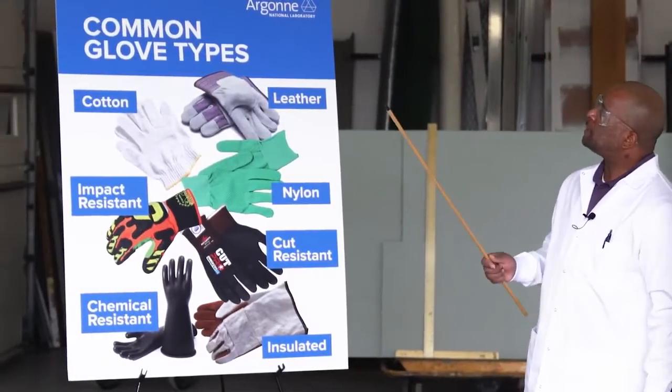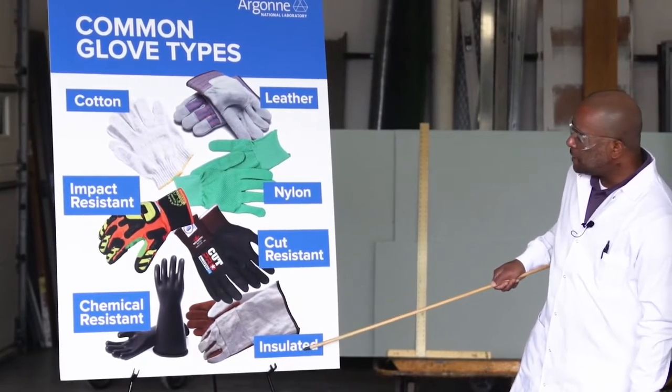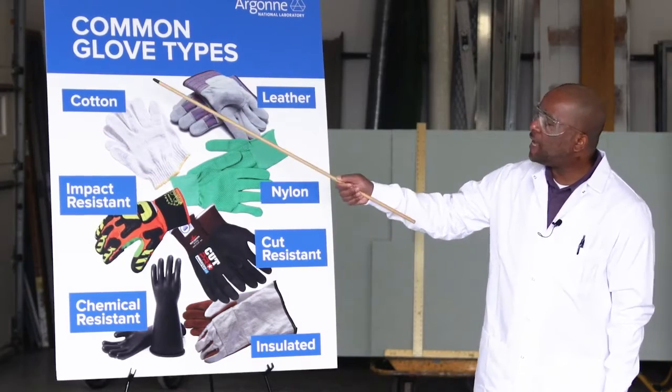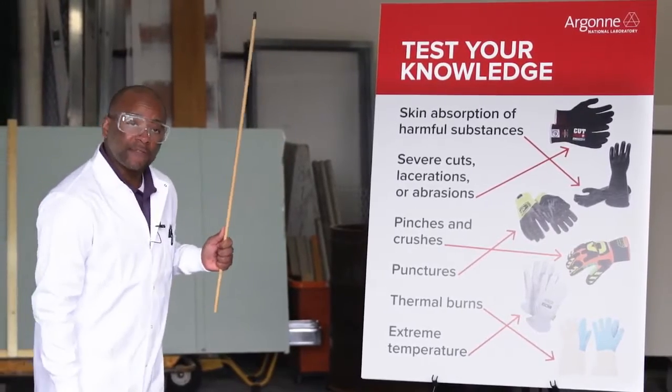Now, to get the upper hand, let's look at some common glove types. Leather, nylon, cut resistant, insulated, chemical resistant, impact resistant, and cotton. Now, all hands on deck, let's test your knowledge about hazards and their common glove types.